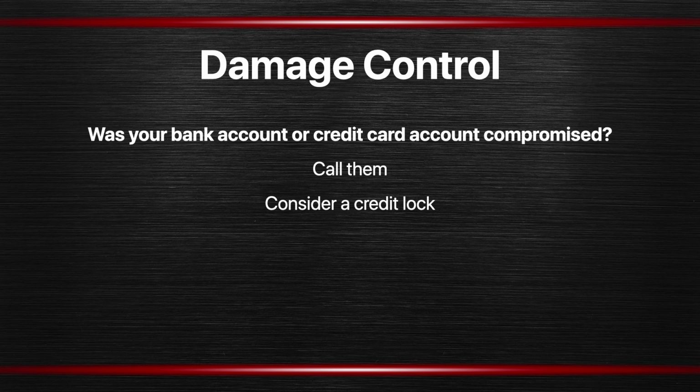And you can also consider a credit lock too, since these are financial things. Credit locks, you can go to these various companies and basically alert them, the credit companies that is, to the fact that your accounts were compromised. That way, if something does show up on your credit report later, there's a little bit of a paper trail there. You can say, yes, my account was compromised and I reported that, and then they could see that that is indeed the case, and that'll make things easier for you.